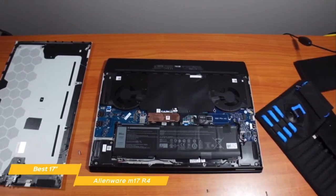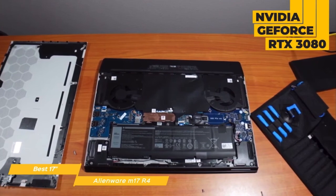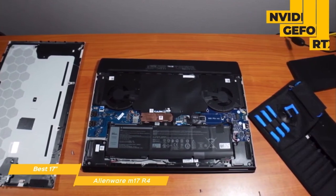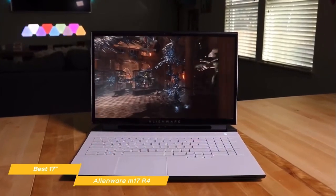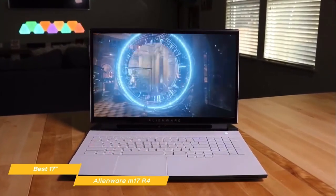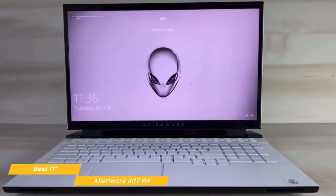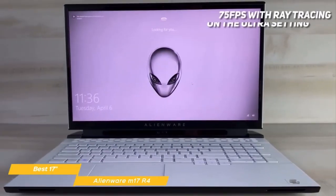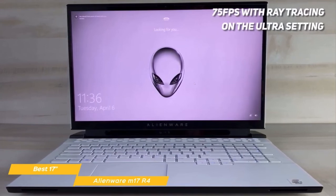Internals include an Intel i9 processor backed with an NVIDIA GeForce RTX 3080 GPU, 32 gigabytes of RAM, and a 2TB SSD. This is an absolute powerhouse of a gaming laptop. No matter what game you throw at it, ray tracing or no ray tracing, you'll get extremely solid performance all around. Even Watch Dogs Legion, which has trouble running on a lot of full desktop gaming PCs, is able to hit a solid 75 FPS with ray tracing on the Ultra setting.